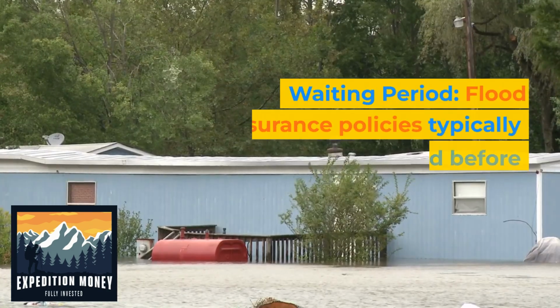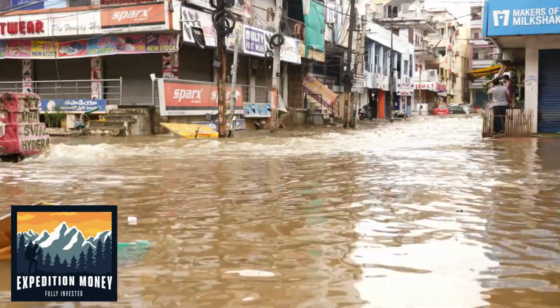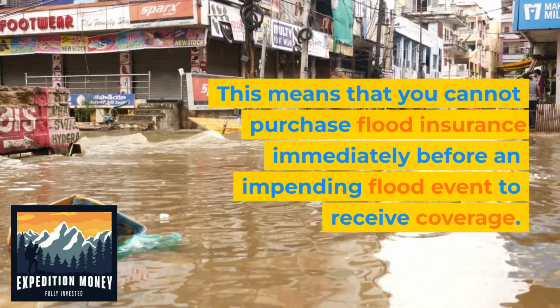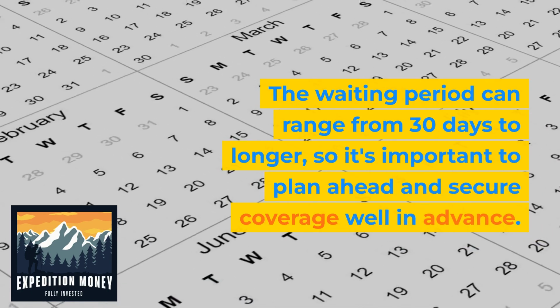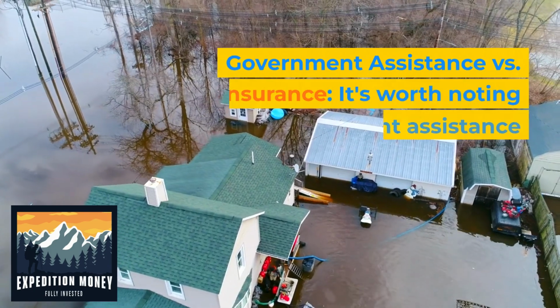Waiting period. Flood insurance policies typically have a waiting period before the coverage becomes effective. This means that you cannot purchase flood insurance immediately before an impending flood event to receive coverage. The waiting period can range from 30 days to longer, so it's important to plan ahead and secure coverage well in advance.